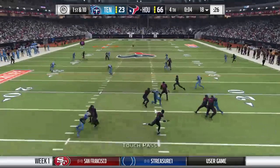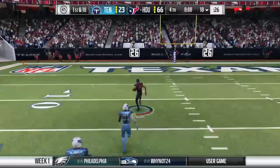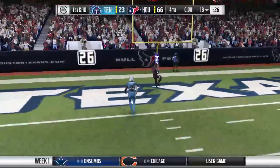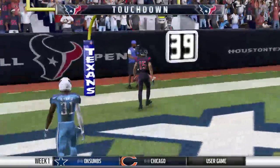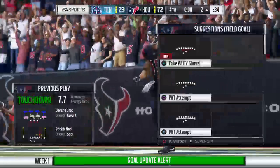Throwing here to start the drive, trying to lay one up deep. And this will be caught at the 30, and he takes it in for the score on the game's final play, so it doesn't affect the outcome, but a little whipped cream on top to their ending.